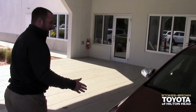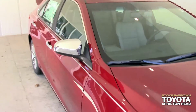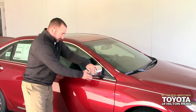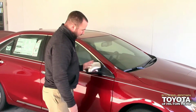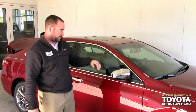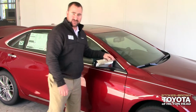All right, moving over to the side of the vehicle, one thing that you can see on this, it does have the chrome accent. That isn't standard on every Camry. It does have dual fold-away mirrors. That way, if you run into an ATM machine, backing out of the garage, you don't have to worry about breaking off your mirror. It's really hard to see, but right behind the mirror, you actually have an aero fin.